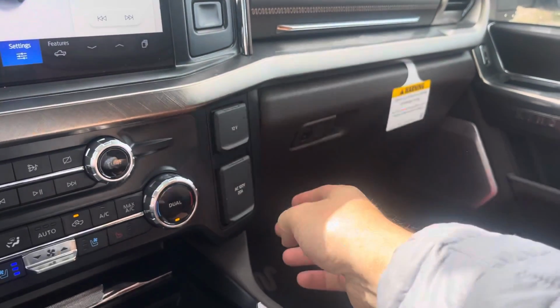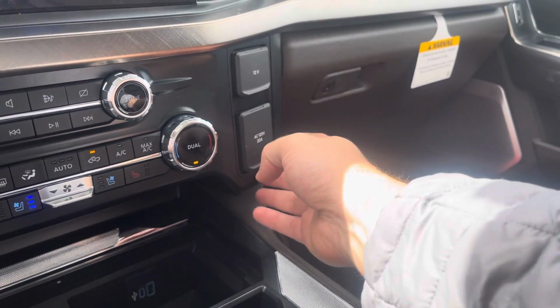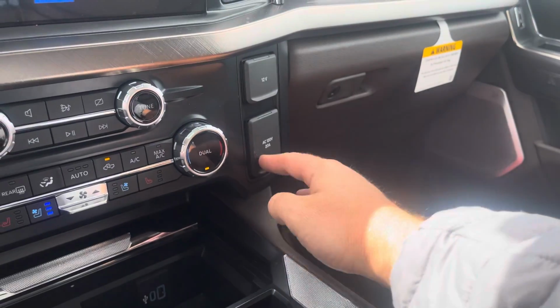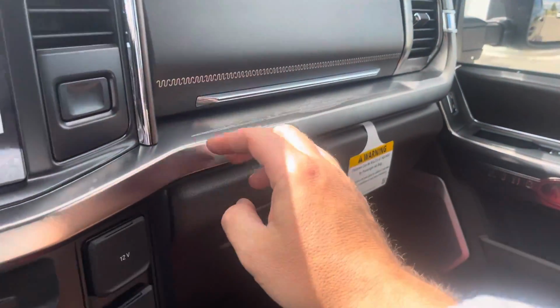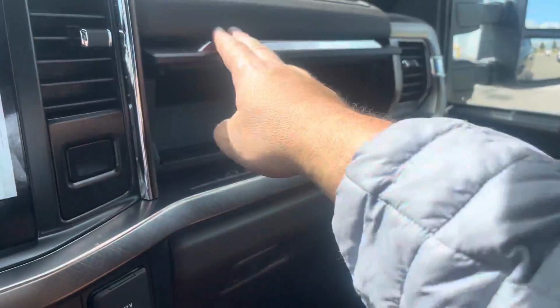On this side, 12 volt power supply, another 20 amp power supply. 20 amp is a lot. You can basically plug in almost anything into that. I love the etching from the King Ranch on top of here. Dual glove boxes, press this, see the top one open.